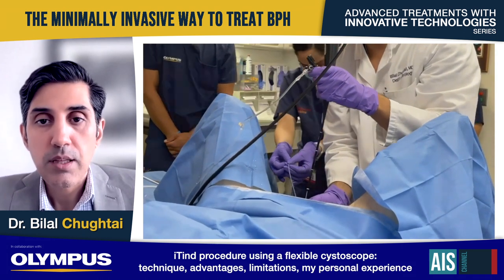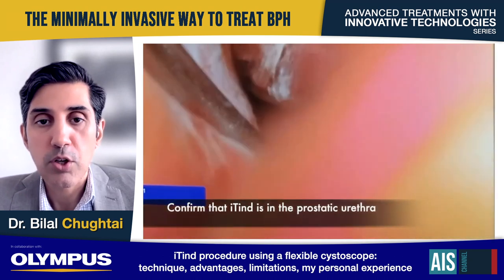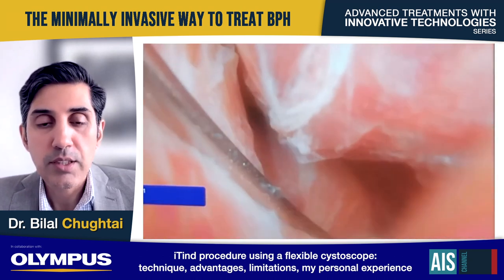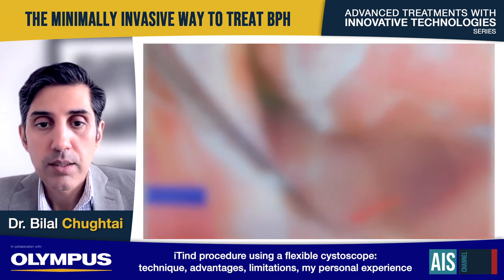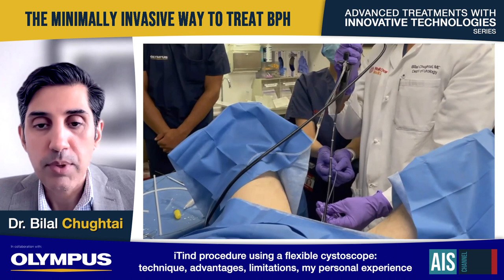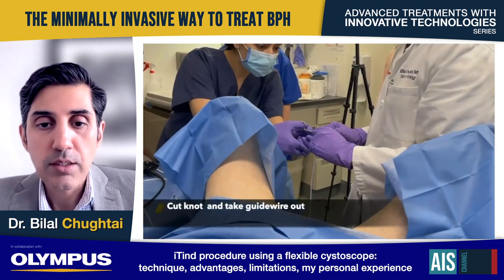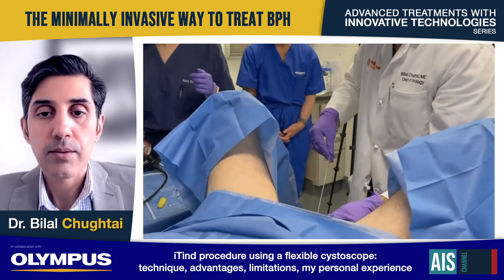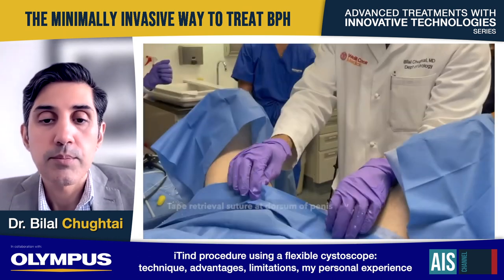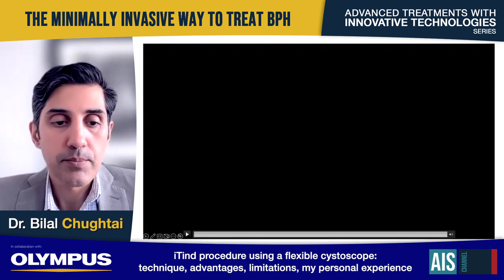Following this, the flexible cystoscope is placed back in to confirm the correct position of the iTind. Here we can see it placed just distal to the bladder neck, and all the anchoring leaflets are correctly placed. Then the scope is easily removed. The sheath is then removed, and the retrieval suture is left at the tip of the penis.